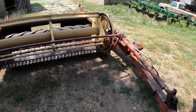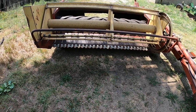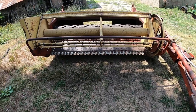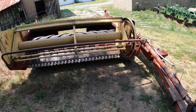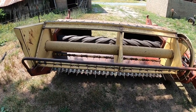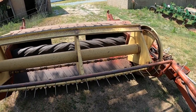So I'll show you what we got. Well, I'll try to make this quick. New Holland 472 hay bine. Got a lot of new parts and pieces on it. It's got the no clog guards on it. The wobble box has been rebuilt recently. New belts on it, new chains. The rubber rollers are in real good shape. The only place is right over there in the far corner, missing about a 50-cent piece.